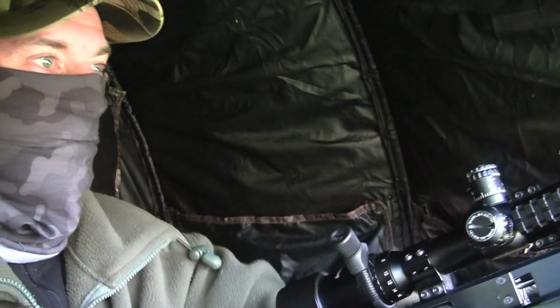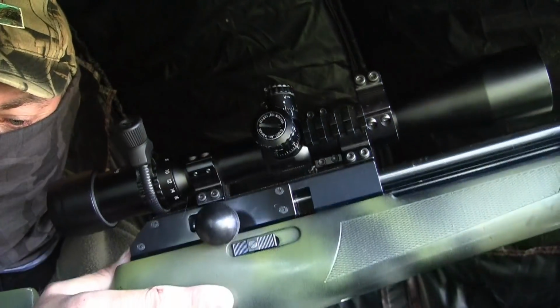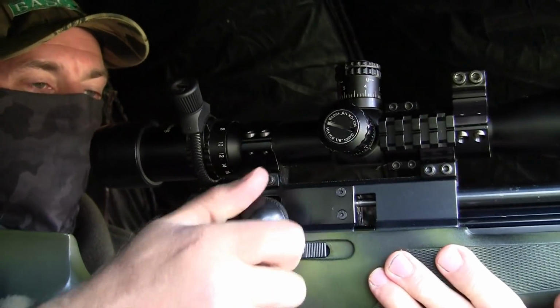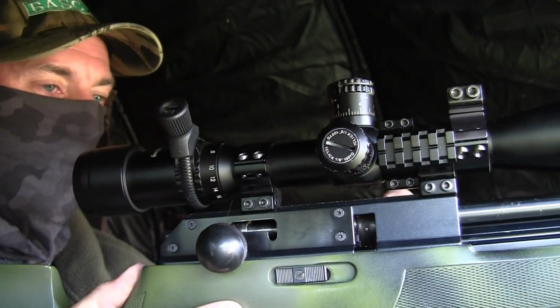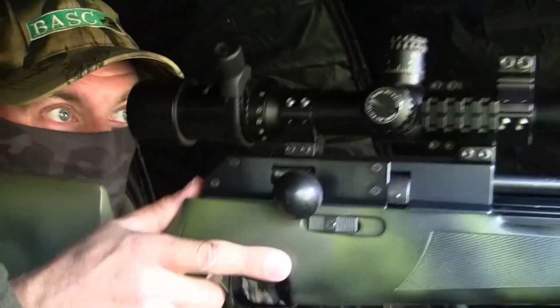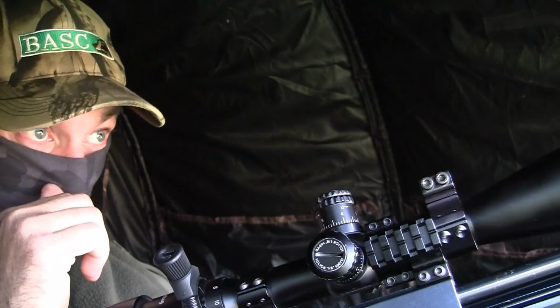The rifle I have with me today is my John Bowkett blueprinted BSA Superten in .22 caliber, running at about 15 foot-pounds of energy with JSB 15.9 grain exacts. The scope is a Nikko Stirling 4-16x44 Targetmaster with an LRX reticle and a Virax silencer.